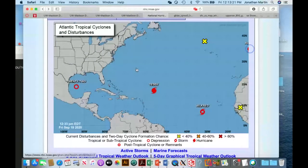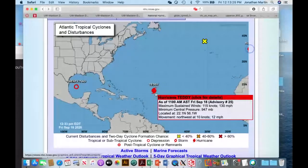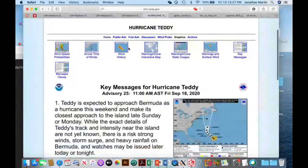And there's Bermuda, that little dot in the middle of the western Atlantic Ocean. And Teddy is forecasted to, as you can see here, maybe you can see it, go right past Bermuda and then up to the Maritimes. It is still a hurricane when it goes there. It's not a tropical storm until it's crossed over to Prince Edward Island.